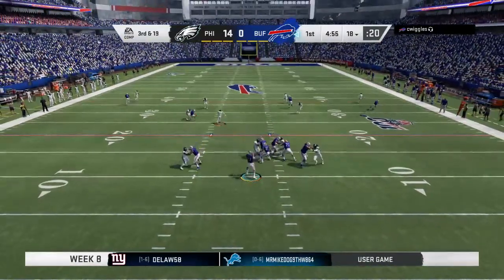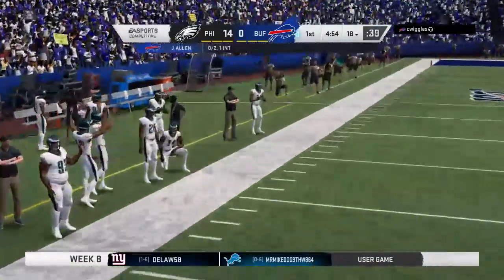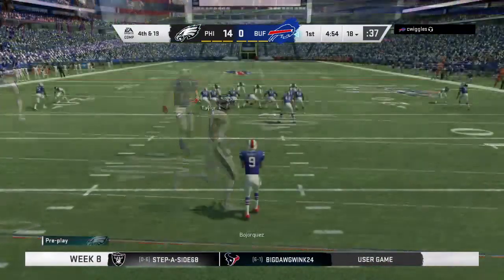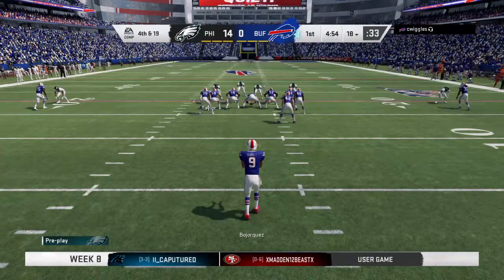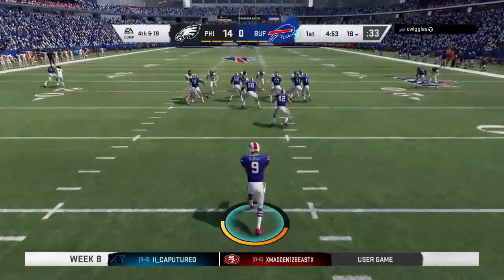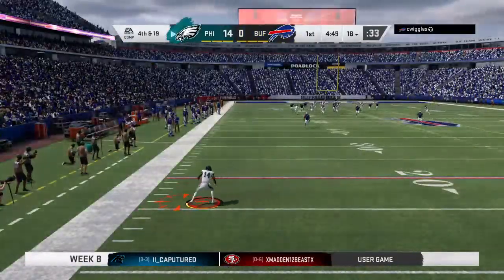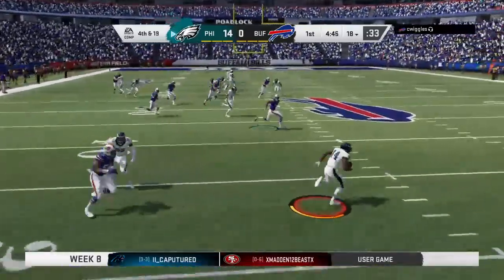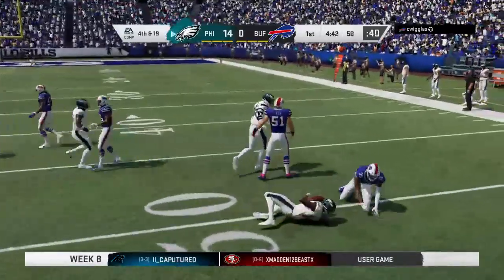On 3rd and long, it's Allen. And that will be incomplete. Well, they weren't scared to let it fly, but it falls to the ground and brings up 4th down. Not only was the call spot on, how about the execution of that defense right there? The zone was absolutely locked up tight. He was trying to force it in there on 3rd down. But if there's a time to force it, he felt like he needed to make a play, right? Yeah, exactly right. 3rd down, you got to try and find something. There's nothing available there for him.